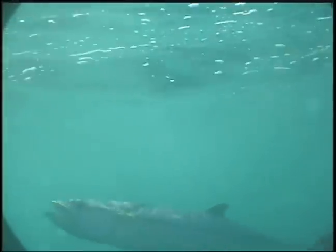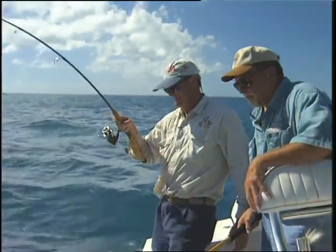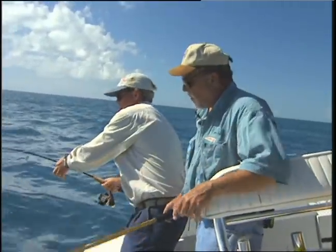I guess this is gonna get the stick too. This one's gonna get the stick. This one's got some nice steaks on it. Steak master. Well, he sure fought more like a barjack, but look at the waist, look at the shoulders of that fish.